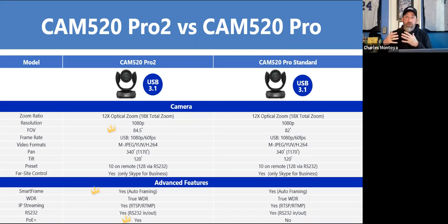AVer, when we were doing the original CAM520 and CAM520 Pro, we did field of view based on what we felt field of view was. We learned that the rest of the world and the rest of the industry does field of view on a little bit different scale. So it's the same lens. If I put the CAM520 Pro and the CAM520 Pro2 next to each other and look at a room, they're going to look the exact same. The only difference is truly where everybody else measures our field of view, it's 84.5 degrees, right? So CAM520 Pro, it was actually 84.5 degrees as well. So no changes to the lens, just looks a little bit different on paper.